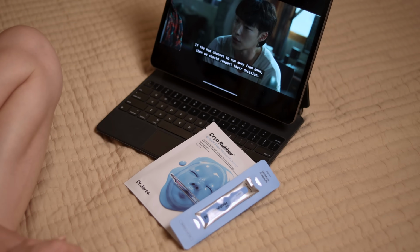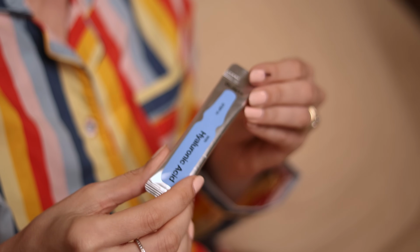So if you're looking for a good mask, good being the keyword, because as I said, there are hundreds of face masks out there, and the thin ones I feel like are just there for the sake of it, you feel like it's doing something but it's not really doing something. This definitely does something. If I'm sitting to watch my K-drama and masking, this is what I'm reaching for.